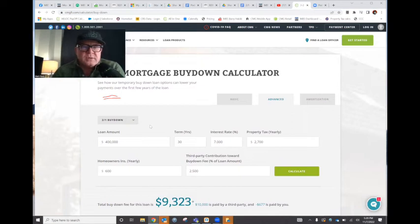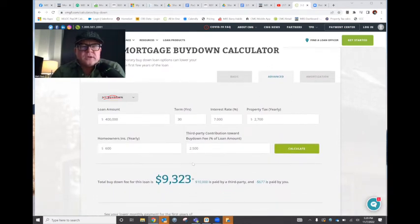The 2-1 buy down is much more common. So we're going to use $400,000 as a loan amount. We're going to say 30 years, and we're going to say the average rate today is around 7%. Say property taxes around 2,700, homeowners insurance 600, and we're going to hit calculate. Now the 2.5% is meant to cover the concession. That's a seller concession meant to cover the buy down fees. So the buy down cost would be around $9,300.